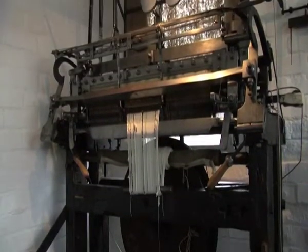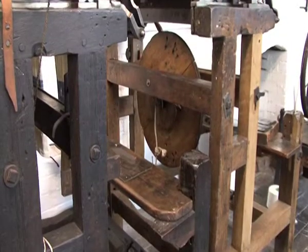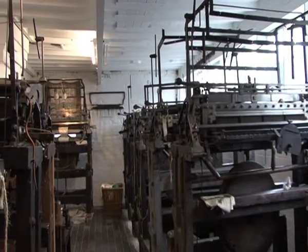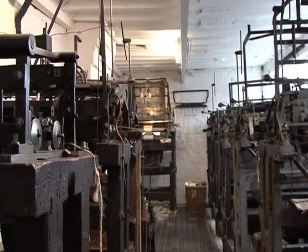The workshops would have been filled on both floors with stocking frames, originally the narrower frames as invented by William Lee, and then expanding to the wider frames. The newer, wider frames would have replaced the narrower frames in the workshop completely, and so the aisle between the machines in the upstairs workshop would have been considerably narrower.